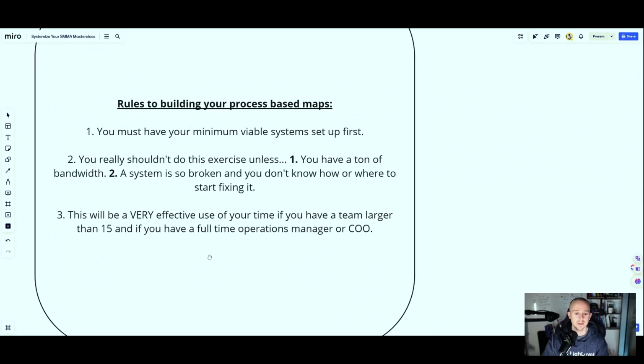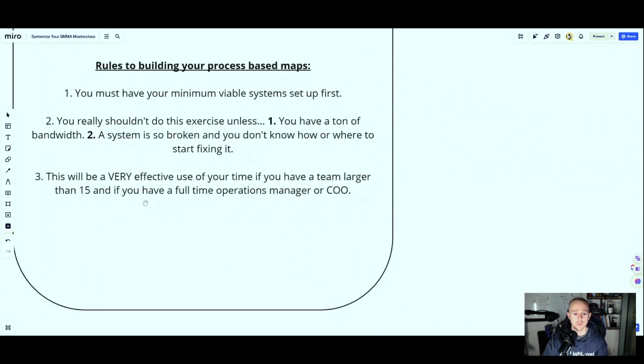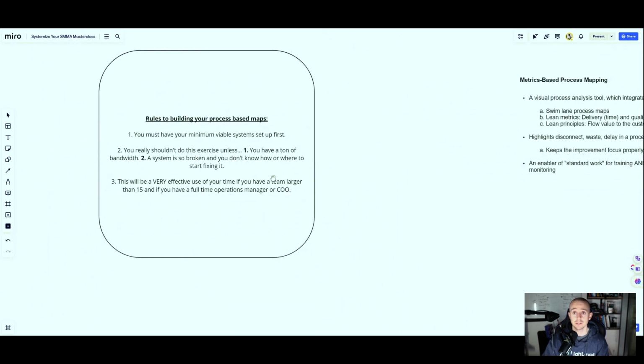So if you don't have a ton of bandwidth, but there is something really broken inside of your agency right now that needs attention, this would be a good exercise to go in and figure out what's going on with it. Now, this will be a very effective use of your time if, once again, you have a larger team, 15 plus or more, or if you have a full-time operations manager or COO, this would be very effective for them. This is where they should be spending time figuring out optimizations to increase your bottom line.